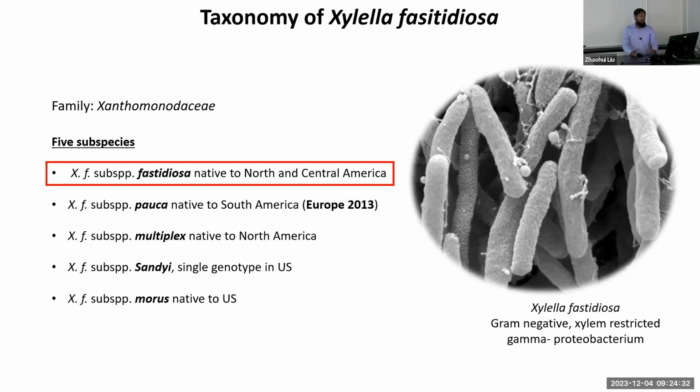Pierce disease in grapevine. Subspecies pauca, which is native to South America, but interestingly, it appeared in Europe in 2013. And European people are using Costa Rican coffee plant as their ornamental plant. And therefore, they brought infected coffee plants into Europe, and that's how the disease spread. And it's causing a devastating disease in olive called olive quick decline syndrome.